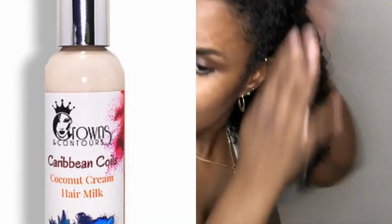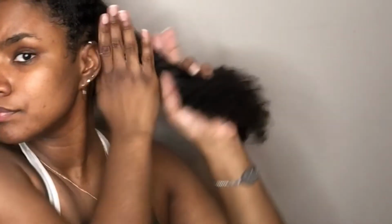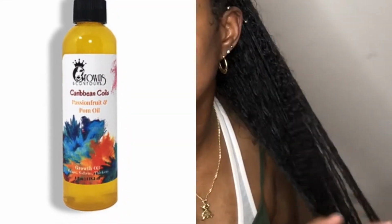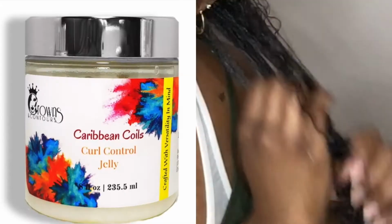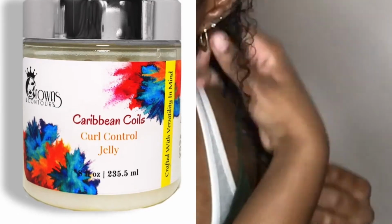For today's wash and go, I used the Crowns and Contours Caribbean Coils collection. First, I started out with their coconut cream hair milk. Then I used their Passionfruit and Pom Oil. And then I started defining my curls with their Curl Control Jelly.